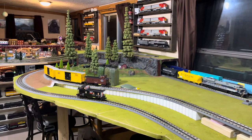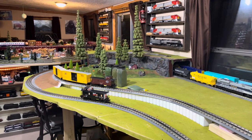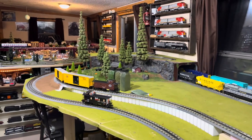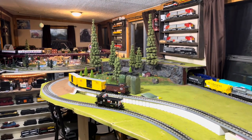But yeah, guys, let me know what you think in the comments below. As I mentioned earlier, not really a super exciting video, but I did think those new Atlas O flat cars were way too cool not to check out. I'm going to leave you guys with a few shots of these new cars running around the layout.